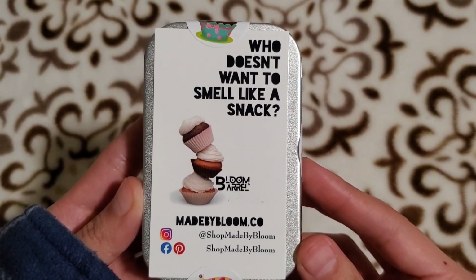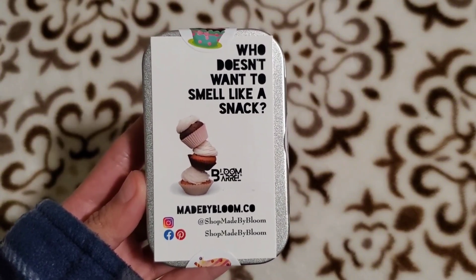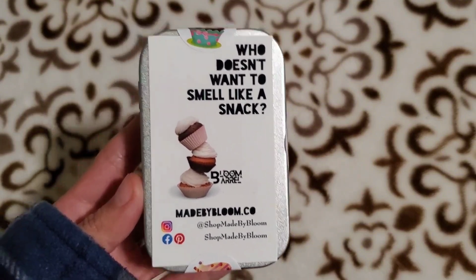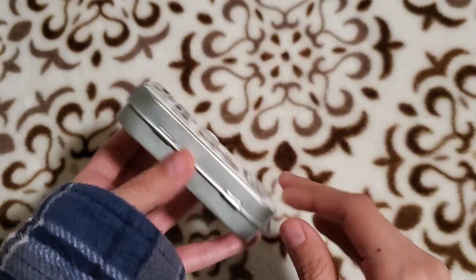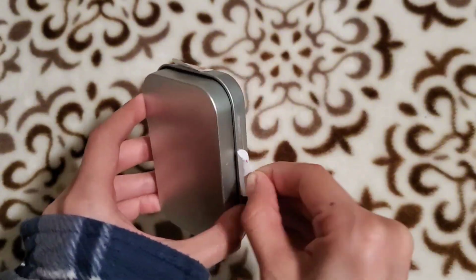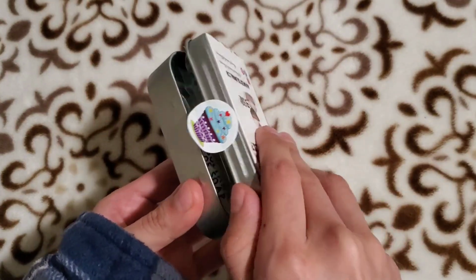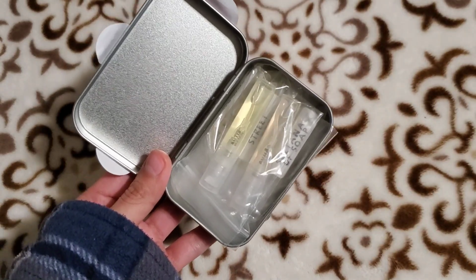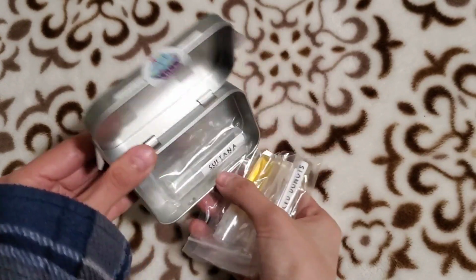Who doesn't want to smell like a snack? So I focused a lot on the Lush scent type dupes. She also has beverage scents, gourmand scents, fresh scents, etc. So I believe only one of them is a non-Lush type of scent. So let me just go ahead and remove the sticker so I can go ahead and open this. And if you don't know, this is a reusable tin, so you can go ahead and use that for something else when you are done. Yeah, so you can put like mints or little pins, trinkets, just other types of stuff. So I'm going to get these out.